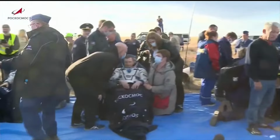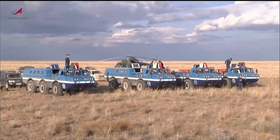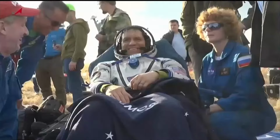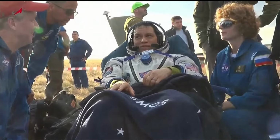The next step for the three returning crew members, as you look at the all-terrain vehicles that are on site, the three crew members will be carried in those chairs into a nearby inflatable medical tent to doff their Sokol launch and entry suits, get into more comfortable flight clothing, and then they'll be transported in those ATVs to three awaiting Russian Mi-8 helicopters to take off for a two-hour flight back to the staging city of Karaganda to the northeast of the landing site.